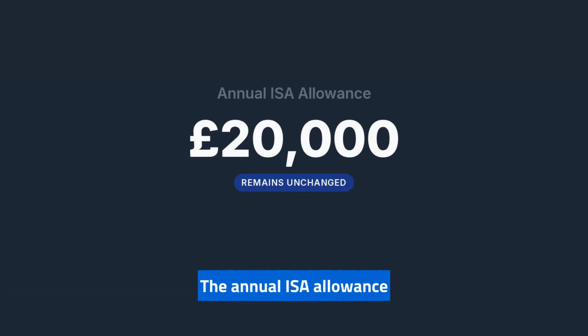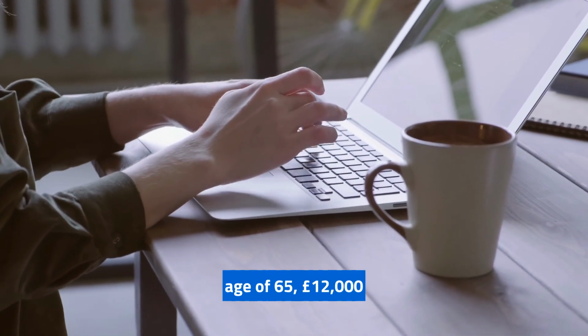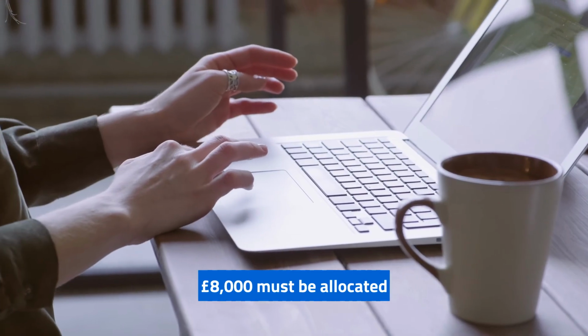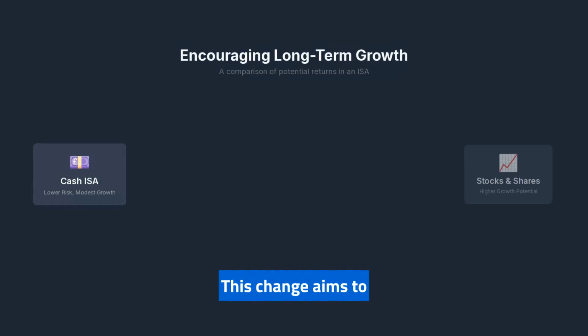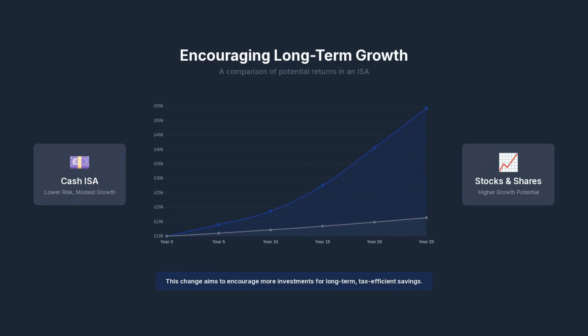The annual ISA allowance remains at £20,000, but from April 2027, the way this can be allocated between different types of ISAs will change. For individuals under the age of 65, £12,000 will be the maximum amount that can be invested in a cash ISA, while the remaining £8,000 must be allocated to a stocks and shares ISA. This change aims to encourage more investments in stocks and shares, which are generally seen as more effective for long-term growth compared to cash savings, while still allowing for tax-efficient savings.